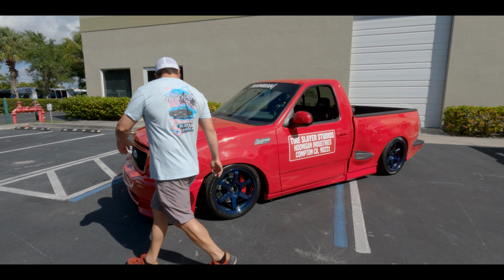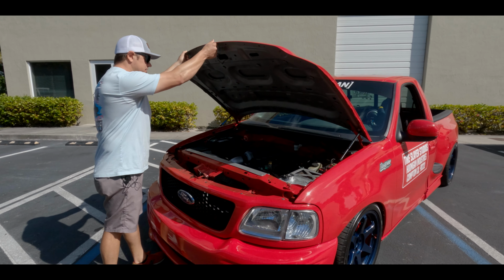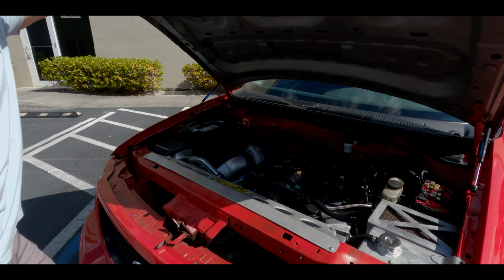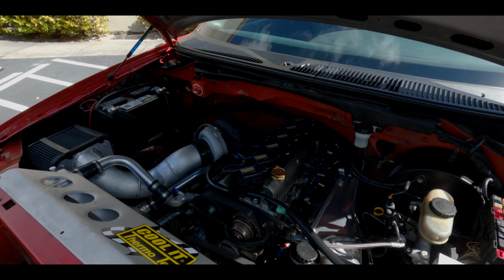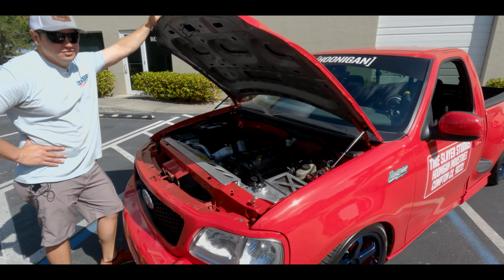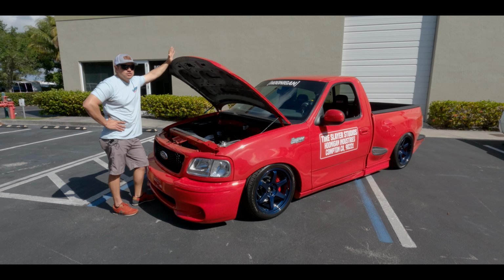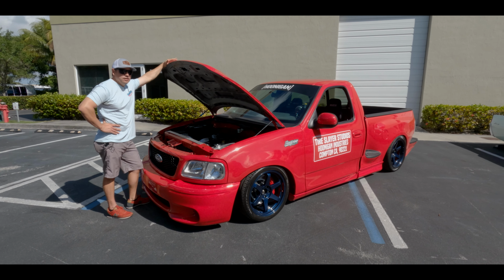It's rolling on a set of T37s, big brakes, Haltech tuned, the whole nine yards. So if you want to see this thing thrashing, literally racing trucks, doing donuts, look up the HOONIGAN page and you'll be able to see that, or we could show some of the clips right now.